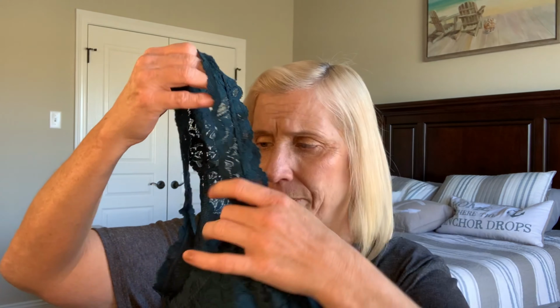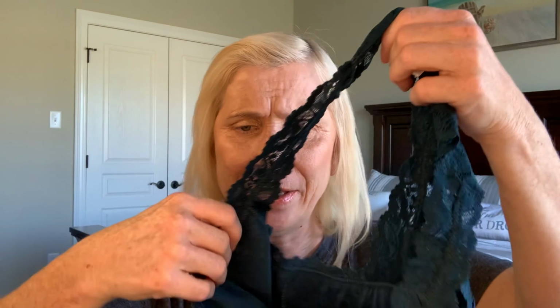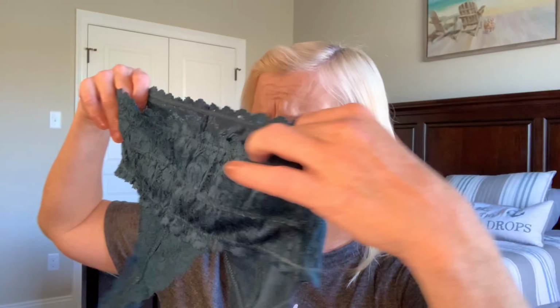I think so. So it's very lacy, razor back in the back. It does have a lot of stretch in it, lots of give. You know, I just don't know about larger women. I wasn't graced with being a larger woman on top.